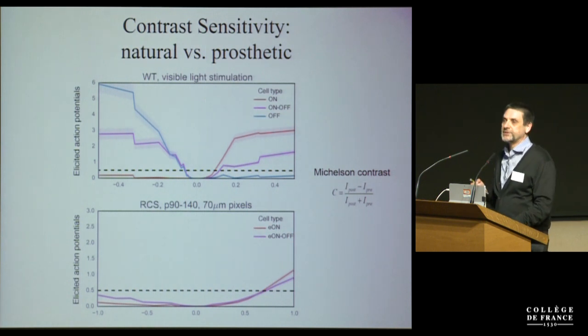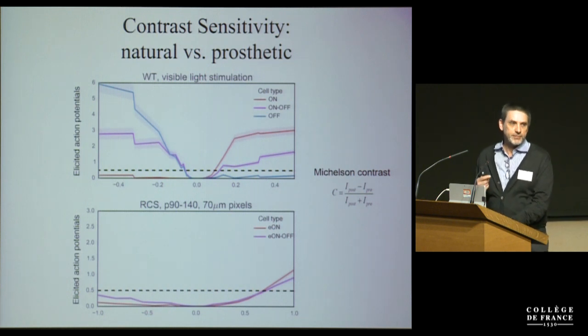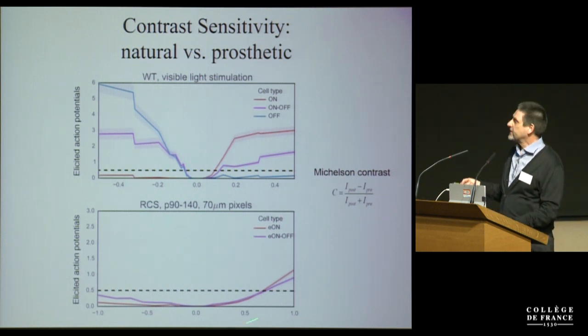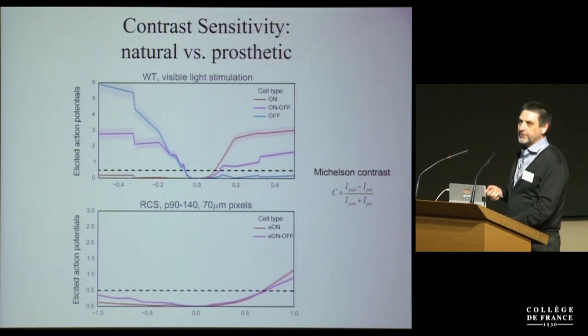So this is actually very significant. It means that we have to pre-process the image between the camera and the goggles to compensate for the loss of contrast in the prosthetic response of the retina. That's one of the benefits of having goggles outside the body, where you can do all the pre-processing before you project onto the chip.